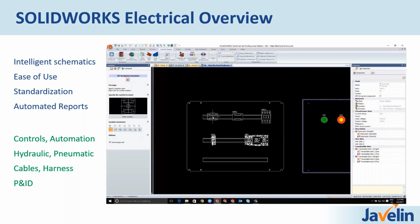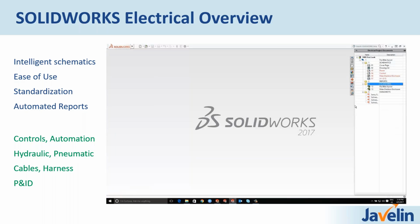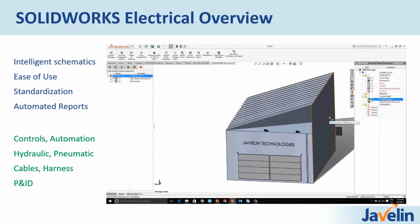As far as 2D panel layouts, we can again have those symbols be referenced to the manufacturer component and just bring them in automatically. We can also add dimensions very easily. But let's talk about 3D. This is a big area for people.